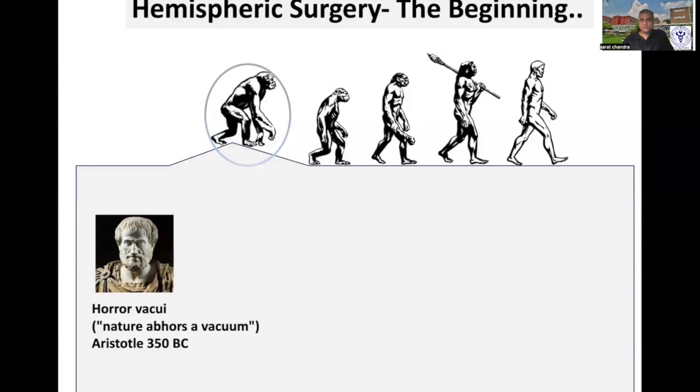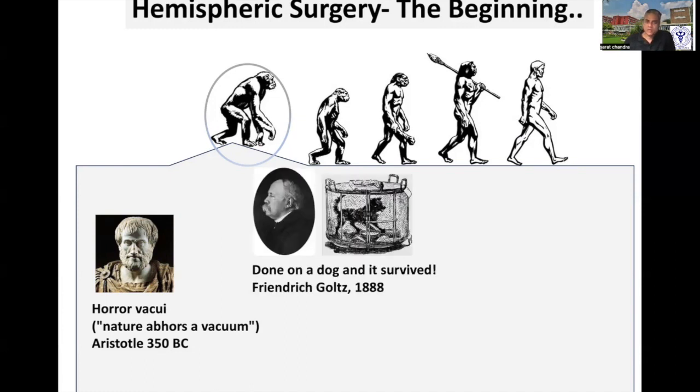So in the evolution, where do we start? We start somewhere in 350 BC with an assumption by one of our fathers of medicine, Aristotle, who said that you cannot create a vacuum within the human body because a vacuum in the human body is not compatible with life. So that was the assumption by which we started. It was as early as 1888 when Goltz performed the first hemispherectomy in a dog, and the dog survived. In fact, it was wagging its tail and was able to eat food.